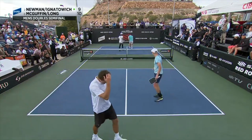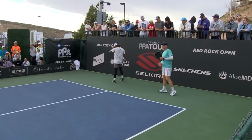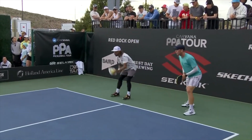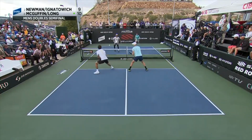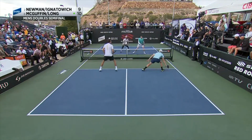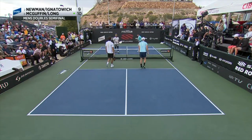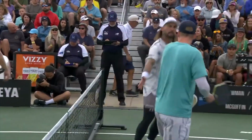Side out. Serve from the right, and he tries to find the inside out forehand on the left. Tough play. Here we go again. Number 6. Point. Game 1 to McGuffin and Long, the 6th seed.